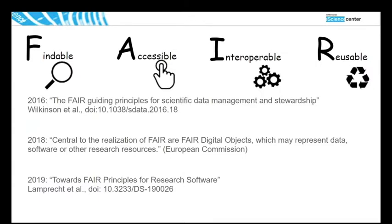More recently, there's a working group from Research Data Alliance, Force11 and Research Software Alliance that are working in this direction on the applicability of FAIR principles to software. And I'll touch more on that in a minute.